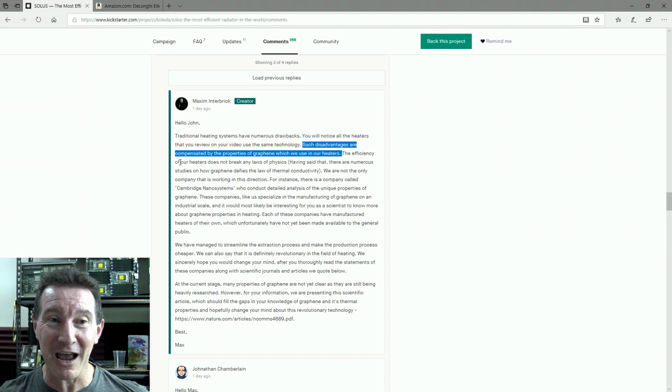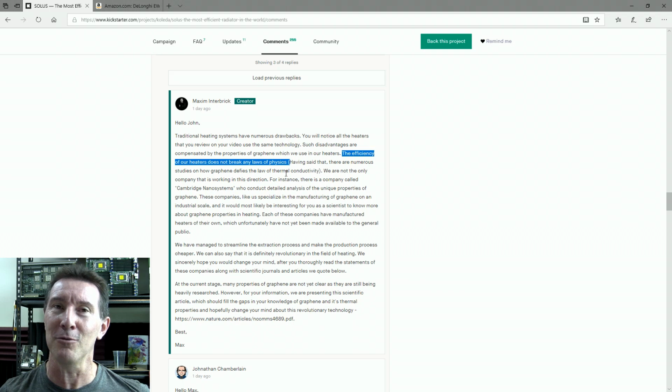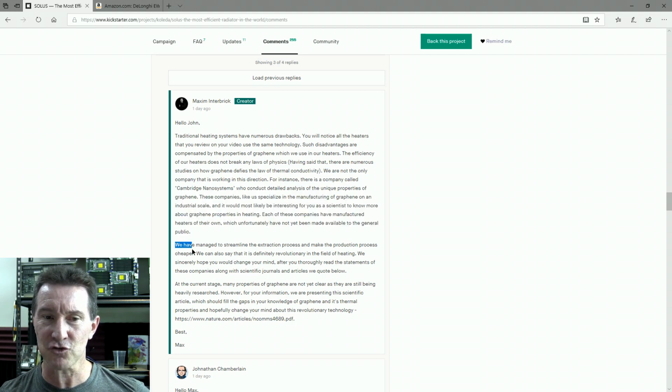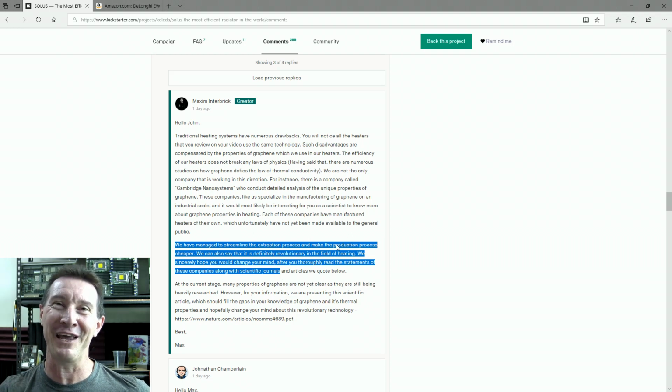"The efficiency of our heaters does not break any laws of physics." I know, because it's 100%, exactly like all the others. "Having said that, there are numerous studies that show graphene defies the laws of thermal conductivity. We are not the only company that is working in this direction. For instance, there is a company called Cambridge Nanosystems who conduct detailed analysis of the unique properties of graphene. These companies specialize in manufacturing graphene on an industrial scale," blah, blah, blah. "We have managed to streamline the extraction process, make the production process cheaper. We can say that it's definitely revolutionary in the field of heating."